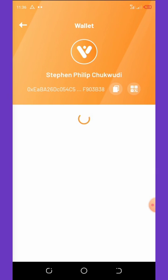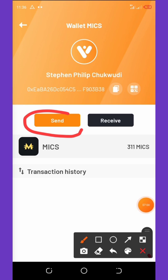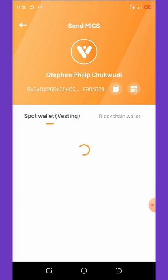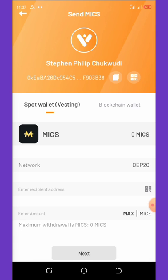Okay, so actually they haven't opened the withdrawal function, so I know most of you guys will be anxious to withdraw the coin, but don't worry, the withdrawal of this coin is going to come up soon. Here is the send where you can transfer your coins, but for now you are not allowed to transfer this coin. You can see it says you should try back later. So the withdrawal is not yet functioning.